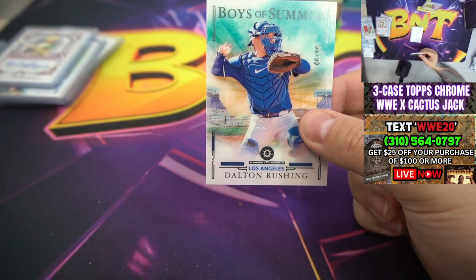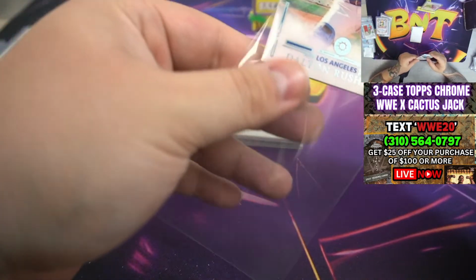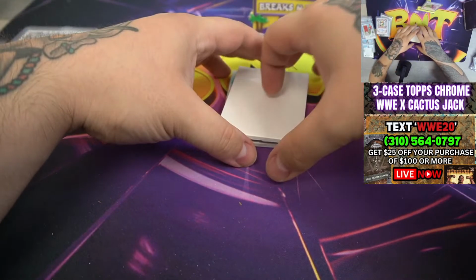Dalton Rushing on the base. That's 6 out of 99 for the Dodgers. Dodgers. Have a nice base card.